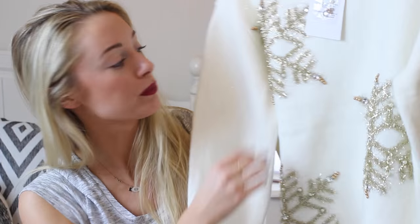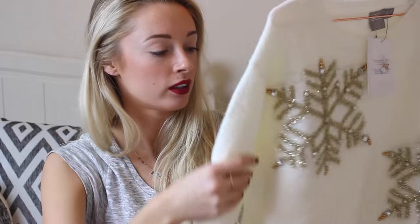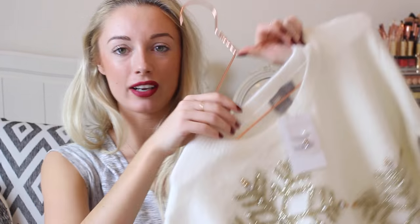And then also from ASOS, this is another lovely one. This is a cream felty material with gold snowflakes. This is probably the most fashionable of all of them. I'm not sure how I feel about the felt texture though. It feels a little bit cheap. Not sure how this will hang, so I'm going to give that one a try in a second.